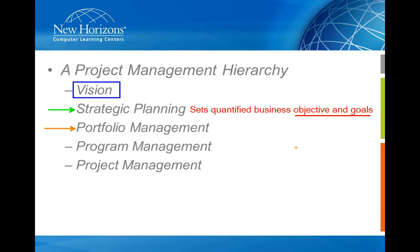Portfolio management manages what PMI refers to as the project portfolio. Excellent. Well, that's kind of in the name. What does that mean? The portfolio is the entire collection of projects that we are running or have agreed that we will run. This is the level of the hierarchy that selects which programs, we'll talk about that in a second, and projects should be allocated resources. Which ones are we going to run?